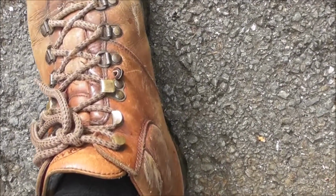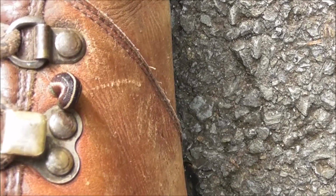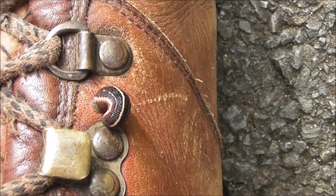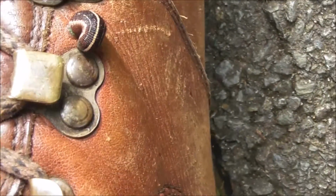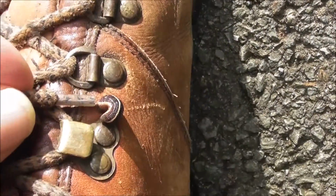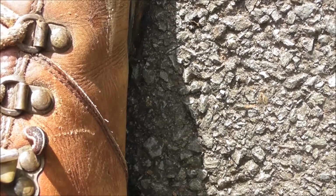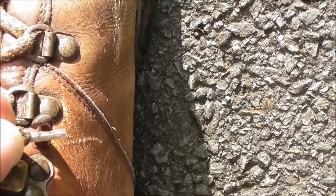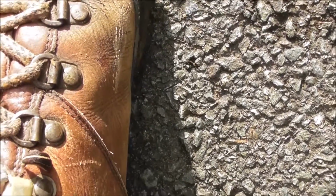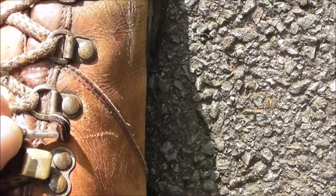Well, here's something. I've been incredibly lucky on this walk. Been warned about leeches, but this one, lucky enough, only got as far as my boot. Good job it didn't go up as far as my leg.